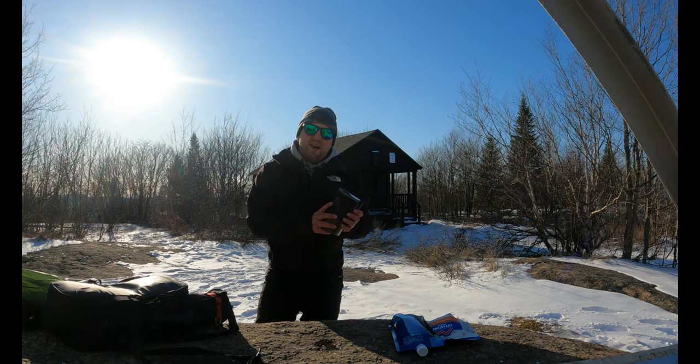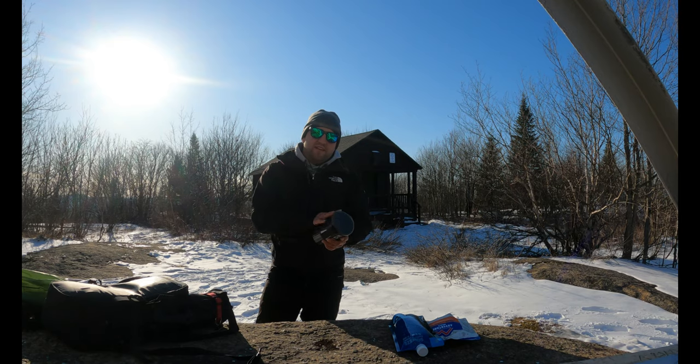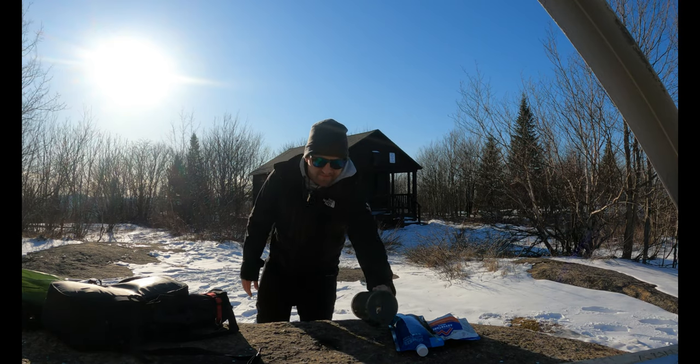All right, so this is the MSR wind burner. I always wanted to get one of these. I was looking at the Jetboils too, but I was reading the reviews, and everybody's saying that the MSRs are a little bit better, especially in the wind. So that's why I wanted to get that, since I'm going to High Peaks. If I want to get something to eat or boil some water up top, it gets pretty windy up there. So they're saying that this one's the best for wind.